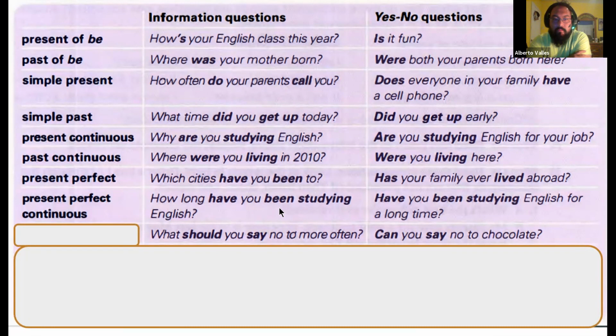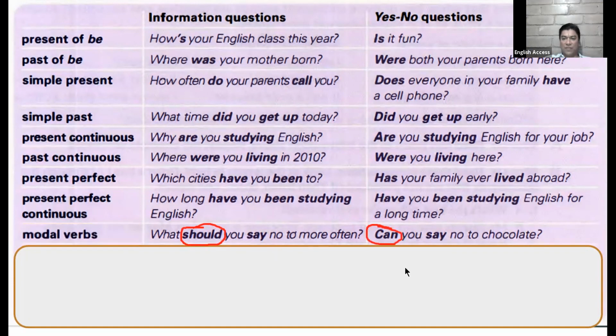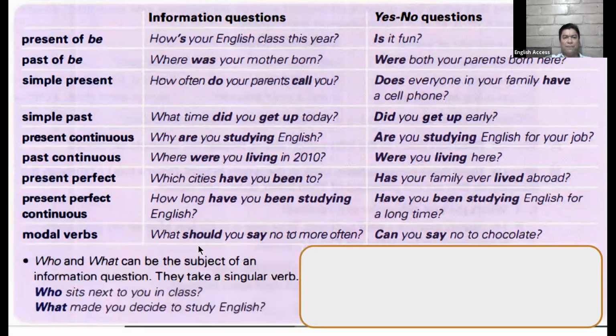Suggestions. Sure, but the difference with this is that we're using modals. That's right, modal verbs, should, can. Perfect. We have the same tenses with a little variance on the structure.